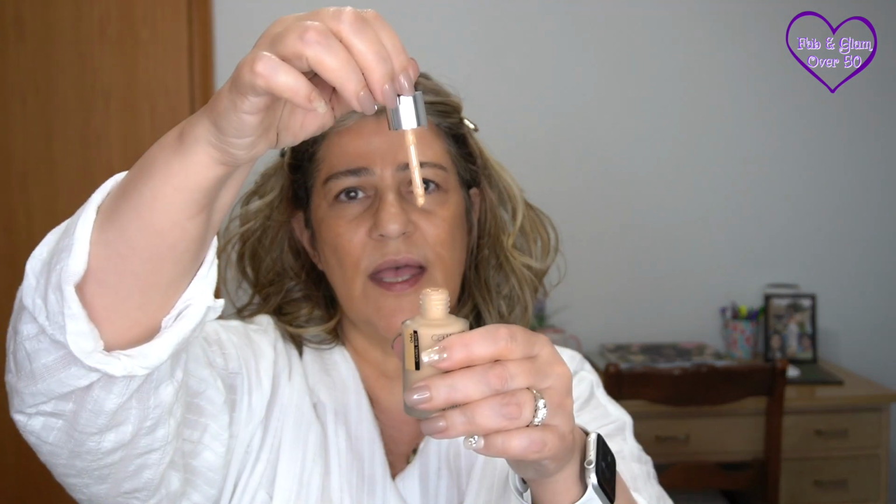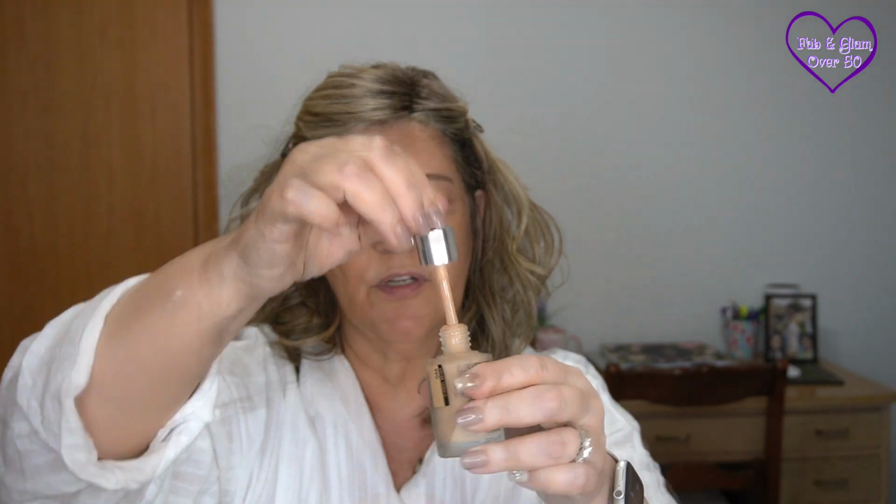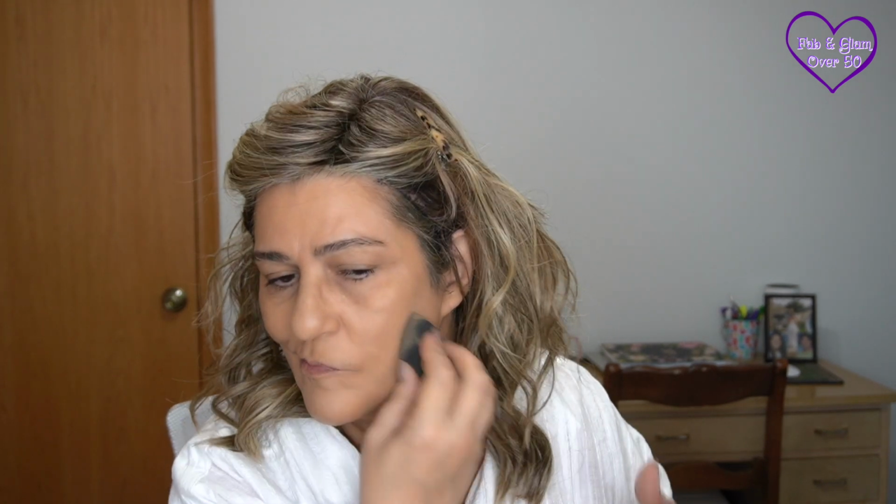All right, now we can start with the foundation. It's a glass bottle and it's got a dropper. Okay, finally. It seems pretty thick. It's light, but I'd rather it be light than way too warm, because I could always darken it up with some bronzer or something like that. It seems to have pretty much medium coverage. It doesn't look cakey. It doesn't feel sticky. That doesn't look terrible.